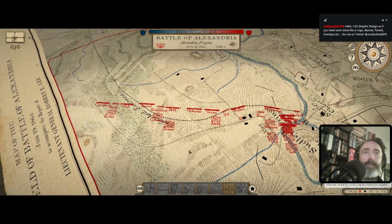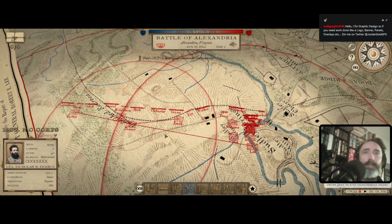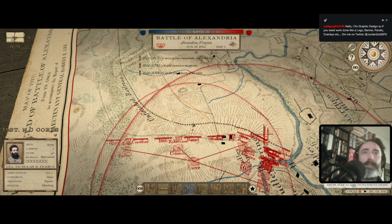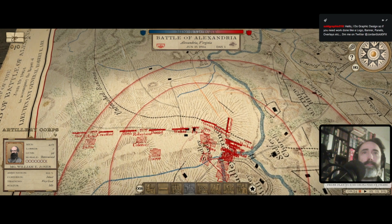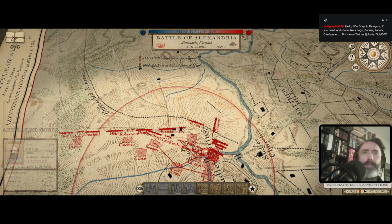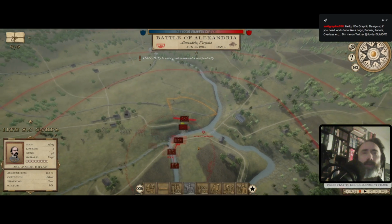I think I have 2 corps. So we have North Carolina Corps, 20,000 strong. That's a big one. So we'll have them on the left here. What else? We have the Artillery Corps. We'll place them in the center. Oh, they're already mostly placed. And the last corps is the South Carolina Corps.